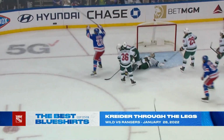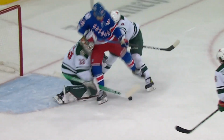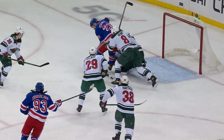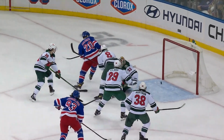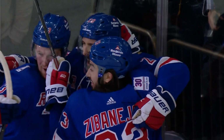Drive by Trouba, save, Talbot, the rebound goes in! Chris Kreider, the leading goal scorer in the NHL, adds to his total, number 31. He had his back to the goaltender, and when the rebound came out, he put it through his legs, and then it ended up going through the goaltender, Talbot.